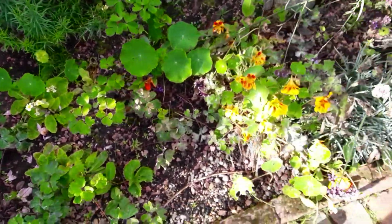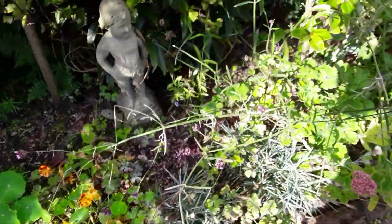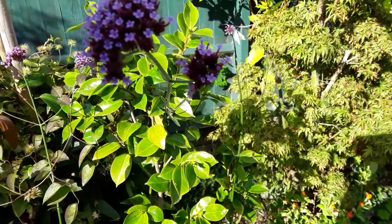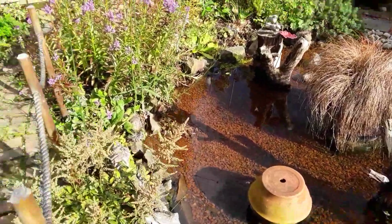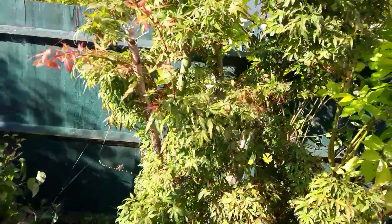We've still got nasturtiums in bloom, and this verbena, so it's still quite nice to come out in the garden when, you know, when the sun's out and it's still warm, the sun's still got some warmth.